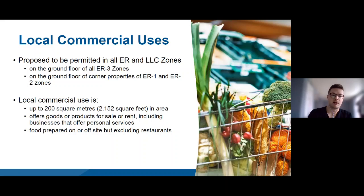Local commercial uses are a new proposed use through the draft Package B. These are proposed to be permitted in all ER and LLC zones, on the ground floor of all ER3 zones, and on the ground floor of corner properties only in the ER1 and ER2 zones. The local commercial use is up to 200 square meters in floor area, so that equates to about 2,152 square feet, and offers goods or products for sale or rent, including businesses that offer personal services. It does permit food prepared on or off-site, but excludes restaurants and also excludes drinking establishments.